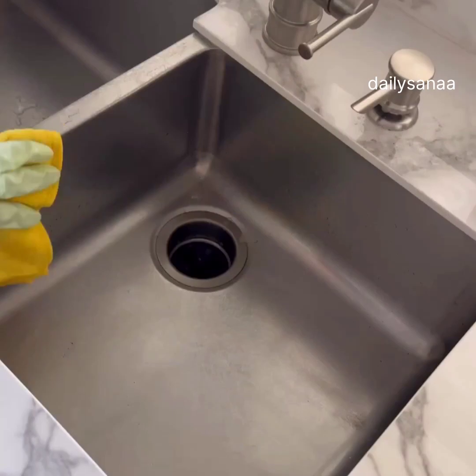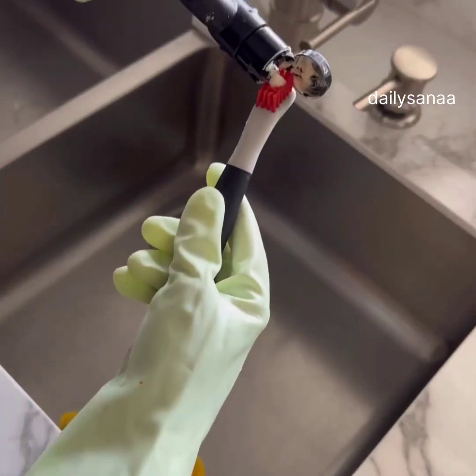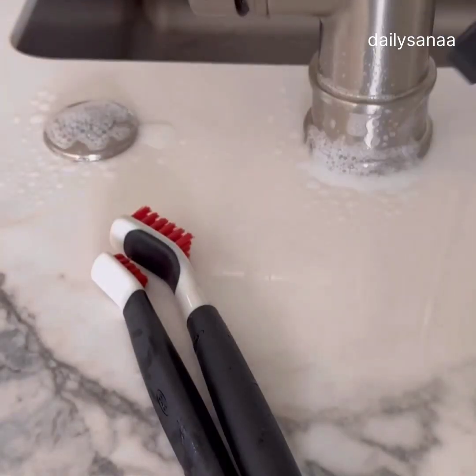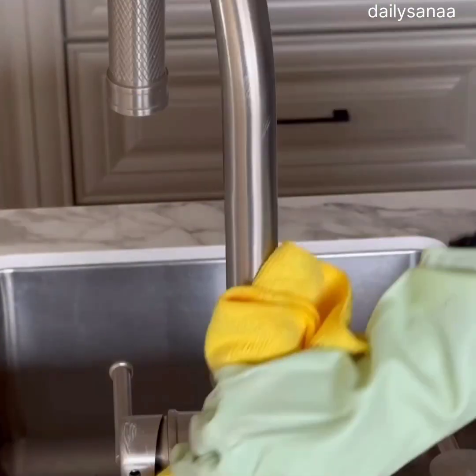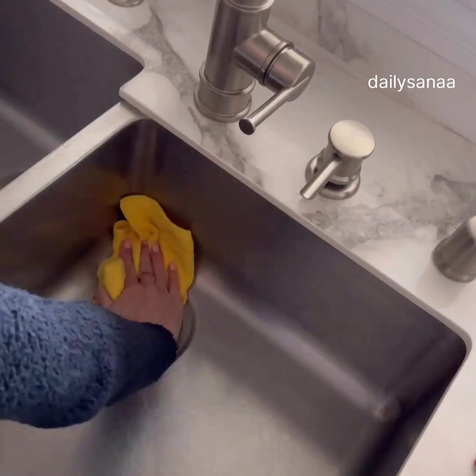I had cleaning my sinks on my spring cleaning to-do list. I like using this deep clean brush set to get all the little nooks and crannies around my kitchen sinks and faucets. I really like this polish wax on my faucet, so just grab a microfiber cloth and buff out. Spring cleaning is done for today.